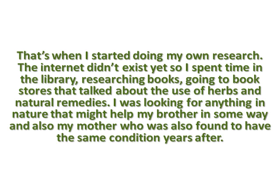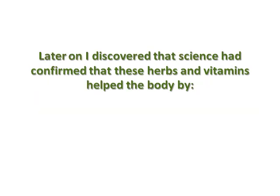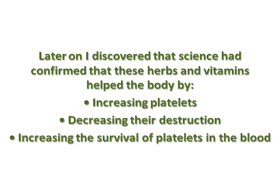I was looking for anything in nature that might help my brother in some way, and also my mother, who was found to have the same condition years after. Finally, I found a combination of herbs and vitamins that I decided to try because they had similar properties in the body to steroids. They were not originally intended for low platelets, but because of these steroid properties, I thought they would probably help. Later on, I discovered that science had confirmed that these herbs and vitamins help the body by increasing platelets, decreasing their destruction, increasing the survival of platelets in the blood.